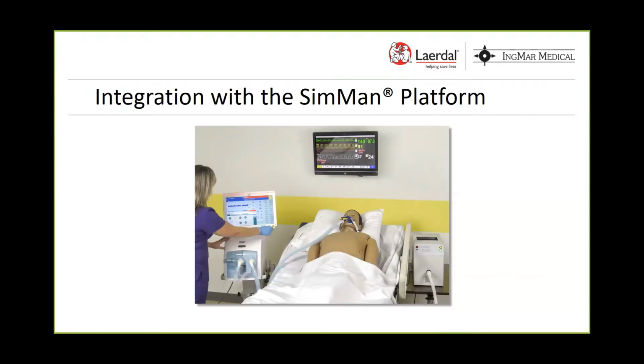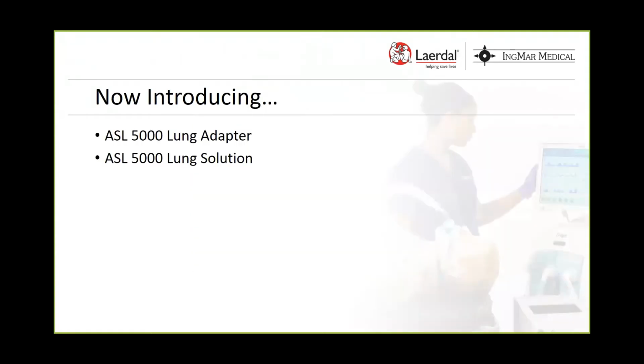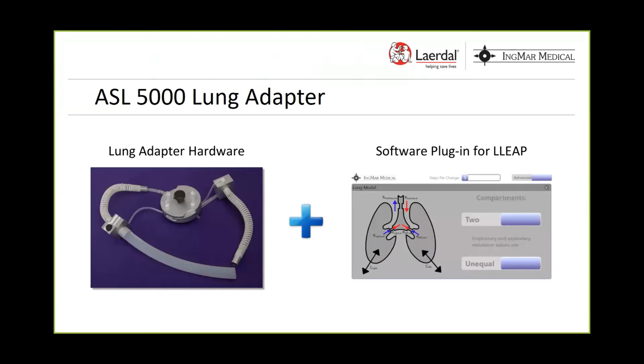Thank you, Brian. At Laerdal, we frequently work with customers needing the ability to manage SimMan as a ventilated patient, responding to assisted ventilation, PEEP, and other advanced respiratory management techniques, with the option to also simulate various respiratory disease states. We are now excited to introduce two new products developed in collaboration, the ASL 5000 lung adapter and the ASL 5000 lung solution. The ASL 5000 lung adapter refers to the hardware and software necessary to integrate the ASL 5000 with members of the current Laerdal SimMan family.